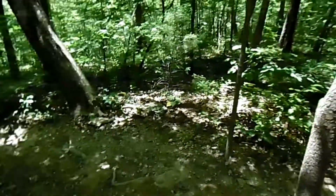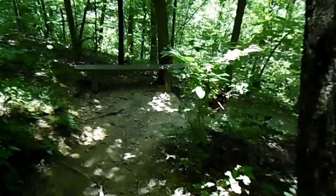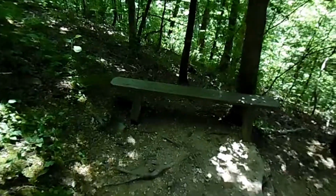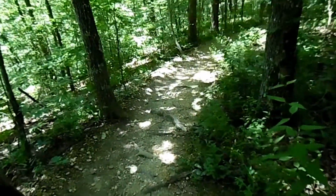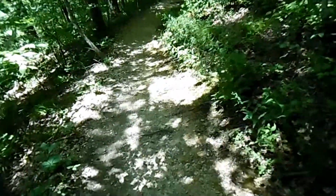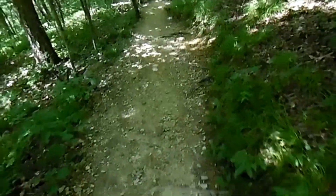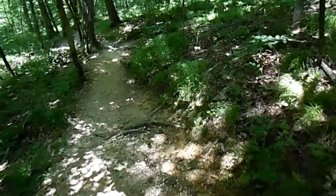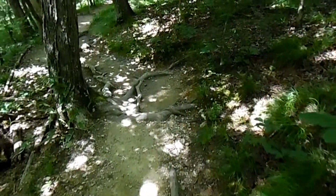Also, one of the cool features is they do have benches along the way. So if you ever have to take a break, you got a place to sit. That's one cool thing about this trail, which does have its challenges, that's for sure. This is another cool feature right here. This tree actually has like stair steps for roots.